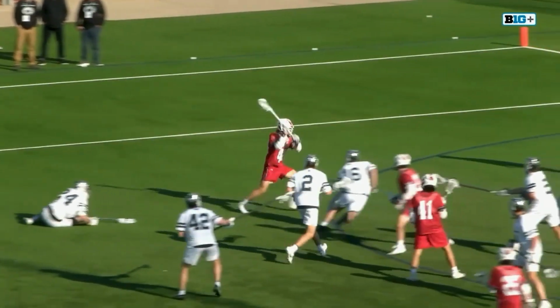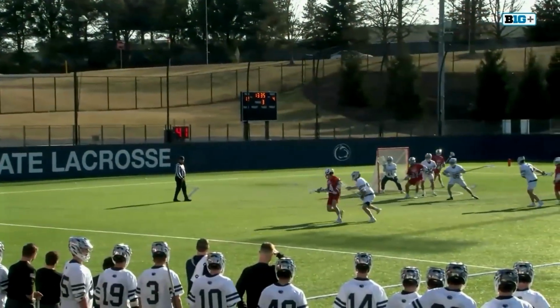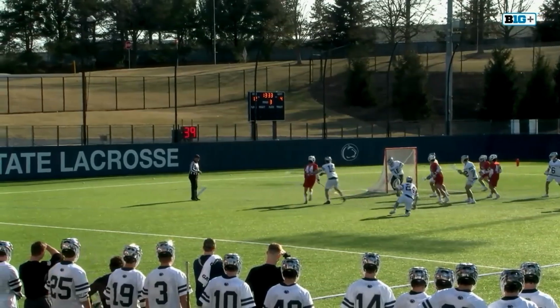So you see there, Moon just beat his defender. Aldridge there lost his footing, and Moon got that bouncer to go past Frassian.